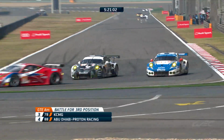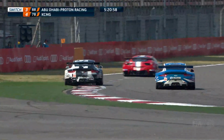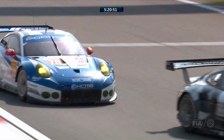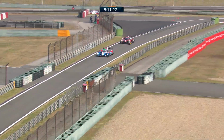Second, third, fourth in GTE Am. And that is Patrick Long in the black, white and blue Porsche going through. Well, is he? Has he held on to that? The car on the right-hand side is the one making the move. Yes, Patrick Long, the Californian. Nice overtake.